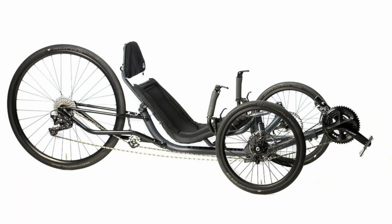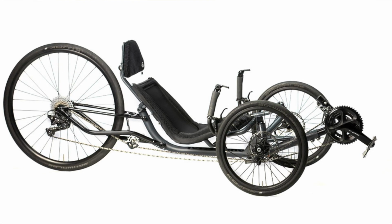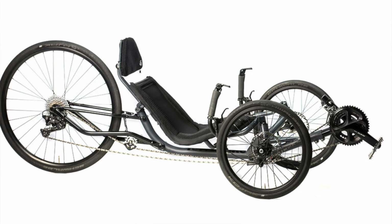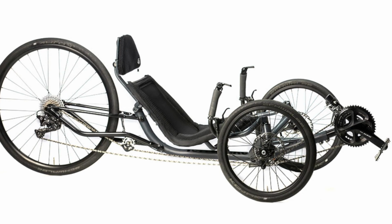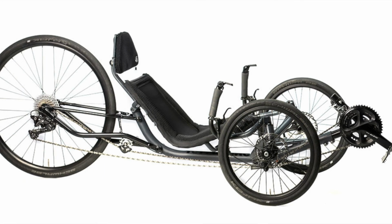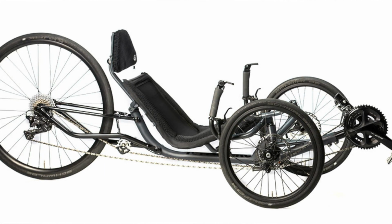Feel pure comfort and control in the Spider's new sport touring seat, made of a breathable mesh with an adjustable upper back support section. The tank steering bar and shifters give more room and increase aerodynamics, while the Shimano Deore hydraulic brakes provide total control over the machine. Finally, the internal cable routing gives a sleek and aggressive look to your ride.